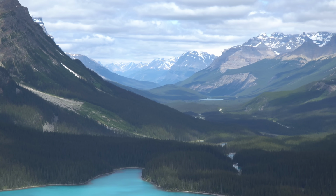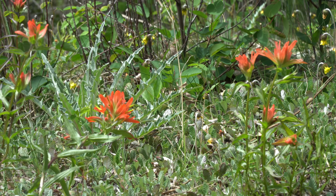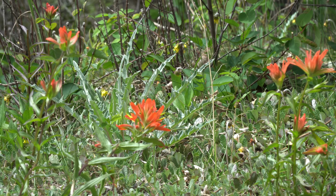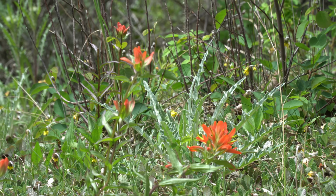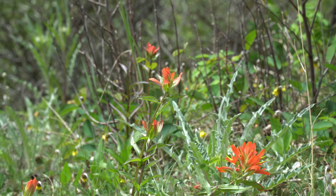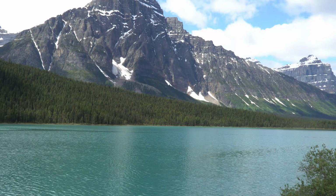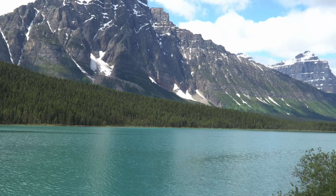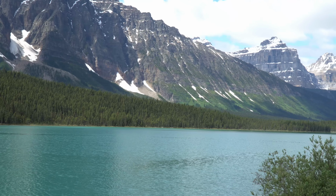A Canadian National Parks permit is normally required to travel on the Icefields Parkway. However, Parks Canada is waiving national park entrance fees from June 20th through September 2nd this year, and discounting camping fees by 25%. The picturesque turquoise lakes just keep on coming. This is Waterfowl Lake, also right beside the roadway.